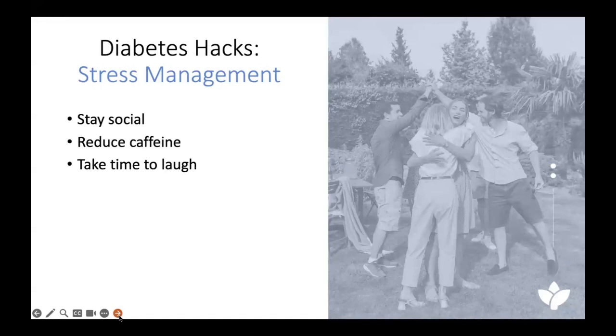And then lastly, take time to laugh. Laughing is actually a great way to reduce stress and increase endorphins. It's also a great way to keep social, in reference to the first point here. And it's a good break to have during your day, and something easy to do. Just remembering a joke with your friends, or having a moment to joke around with your colleagues could actually reduce your stress overall during the day. And that'll actually help with your blood sugar levels.